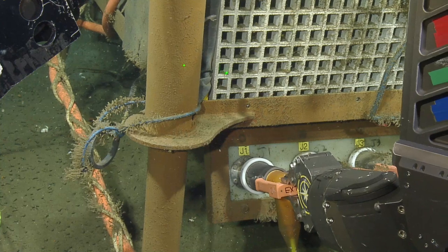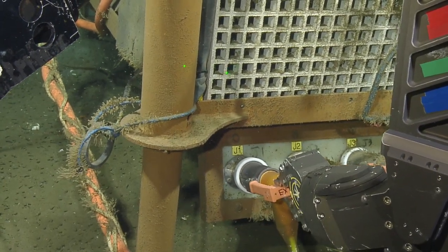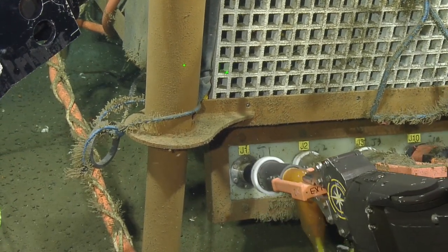Oh, seems like you're in the keyway. I don't know what's going on. There's a slight angle on bubble. Yeah, it looks like a little tiny. Well, you might not be in it yet.